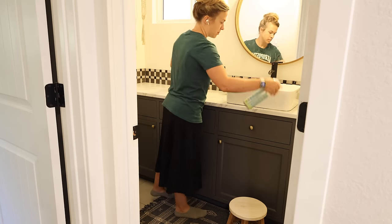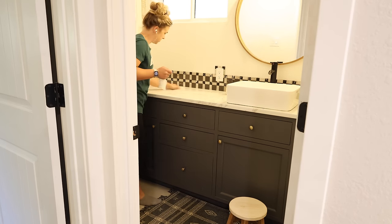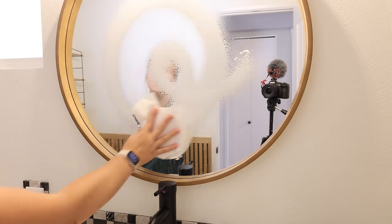Next, I'm heading into the hall bathroom, just doing a quick cleaning in here of the countertop, the sink, and the toilet. And then I'll head across the hallway into Levi's bedroom.